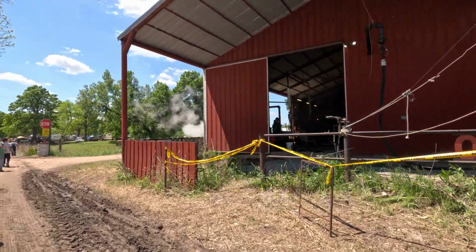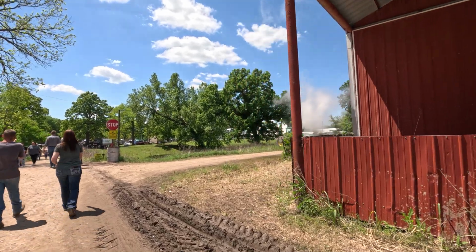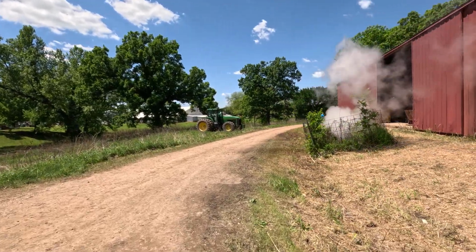So I think they have some permanent exhibits set up here at this antique engine club. That's different.